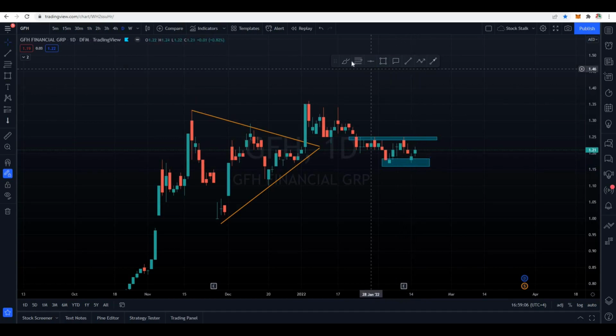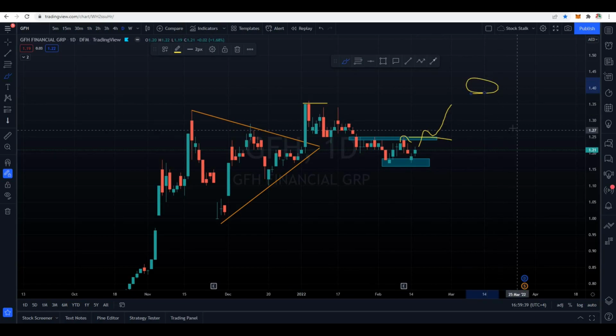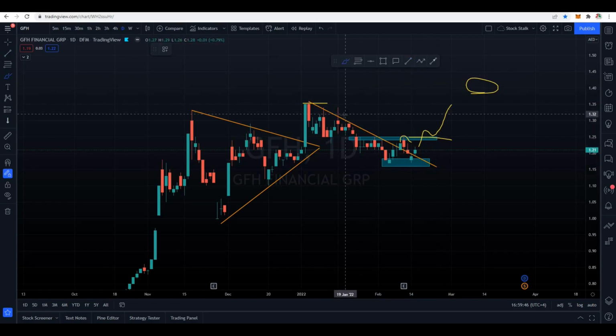I would be interested to buy only once it clears this resistance zone. That is 1.25. Once it clears this zone, market will be very bullish. It can even hit 1.35 and go around 1.40. Also at the same time, we can see it has broken this trend line that was acting as a resistance. Many a times it tried to cross, it got rejected, again rejection. Finally it broke the trend line, but as of now it's under pressure.